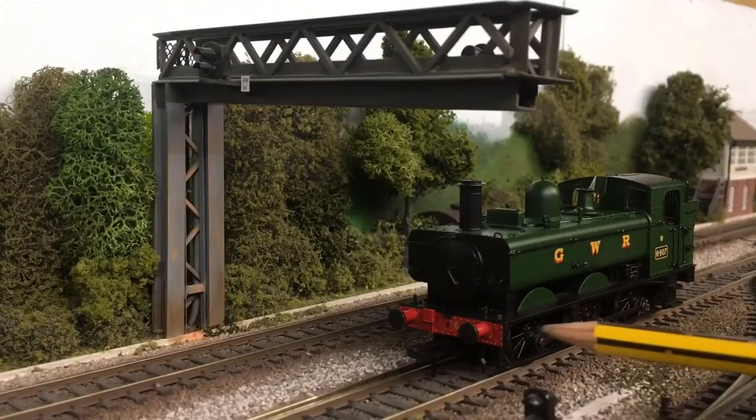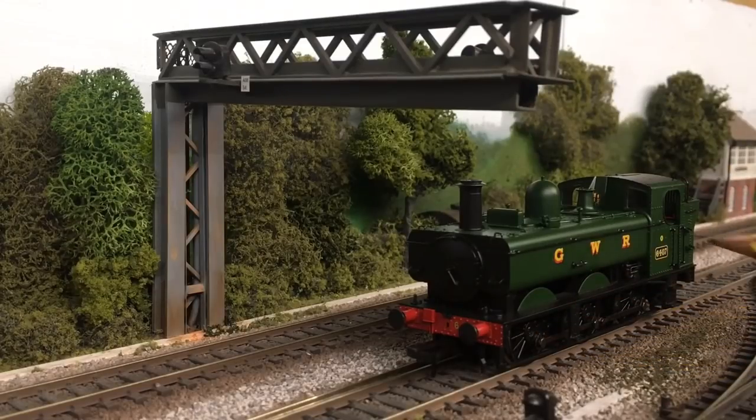Instead of trying to fit plastic lugs in this side and that side, and squeeze it and pull it and break the rails, which many models do. Very impressed with this.